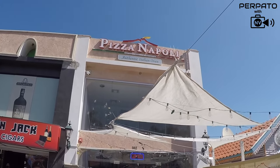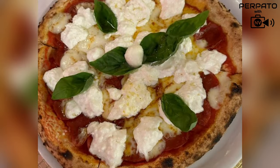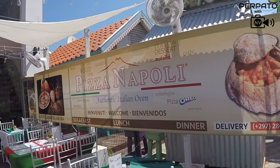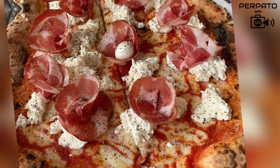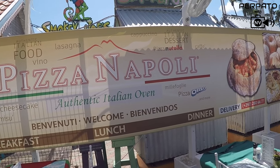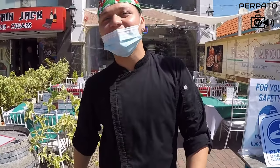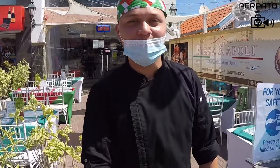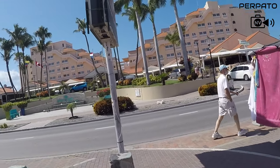Welcome to Pizza Napoli, authentic Italian oven pizza. Pizza Napoli, this is where you have one of the best pizzas on the island right here. I invite everybody to come and try the best pizza. Fresh homemade gnocchi right here, right? Right here on the strip, right across the street from Playa de Linda, here on the main road.